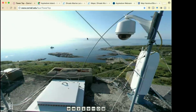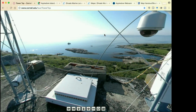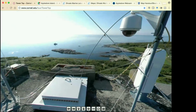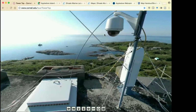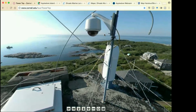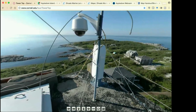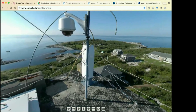So I want to welcome everyone again, and I want to talk to you first about this picture that you see in front of you. This is a really neat rotating 360-degree view of Appledore Island, which is our island campus. In a minute, I'll show you where Appledore Island is located, but this is a neat camera on the top of a World War II radar tower that's right in the center of the island. So as it rotates, you can see our entire island campus. We may come back to that photo in a minute.